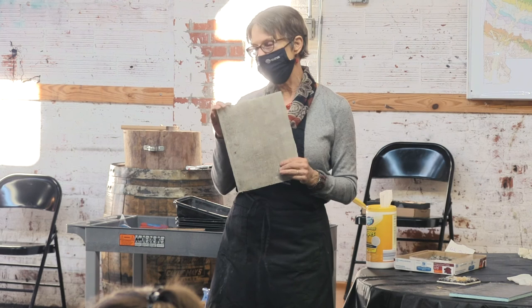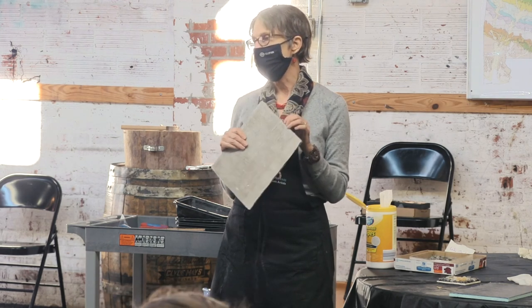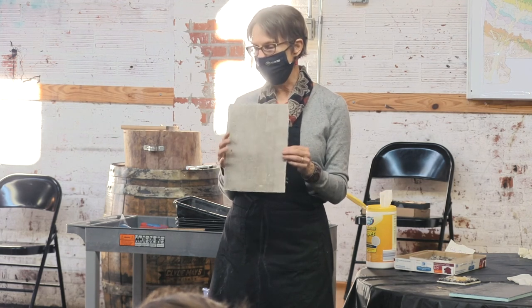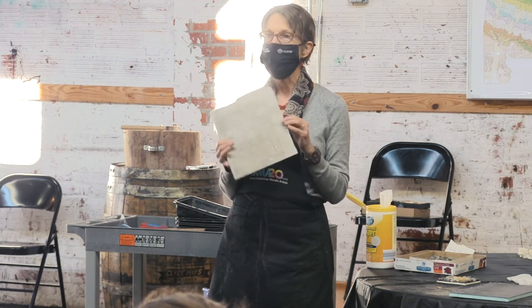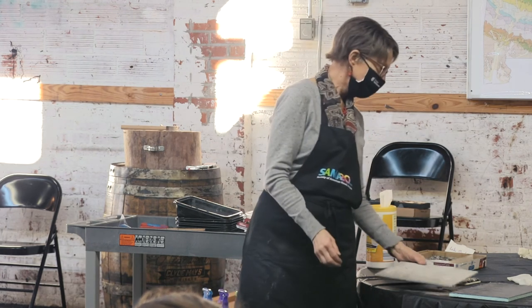Is that like Hardie board? No, Hardie board is a little bit different. A cement board is cement between two pieces of mesh, and Hardie board has a lot of filaments and things in it. This is less expensive, and I like it better. It's easier to cut. You can cut it with an X-Acto knife. Then you have to toss it and get another X-Acto knife because it's cement.